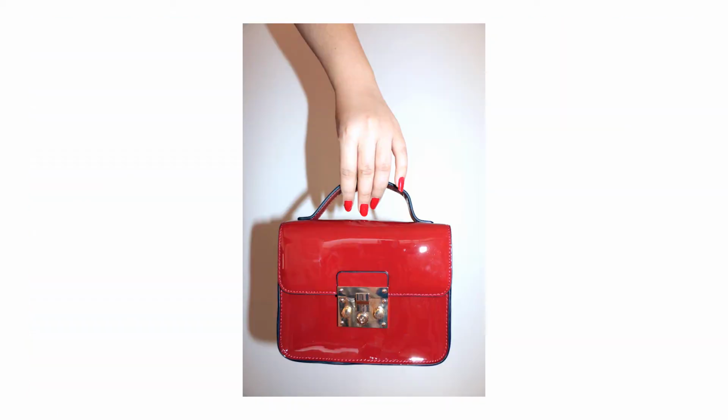Also from Forever 21, this purse. This reminds me of, I don't know, like a 60s kind of style purse. I'm really feeling the red right now. Just red dress, red nails, red eyeshadow, red purse. It has this fake patent leather look because it's all shiny, has gold detailing, has this gold buckle in the front.